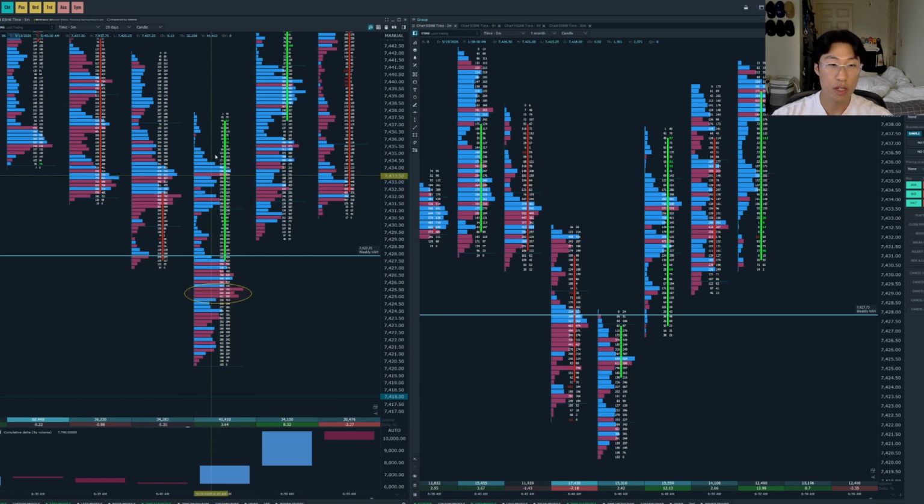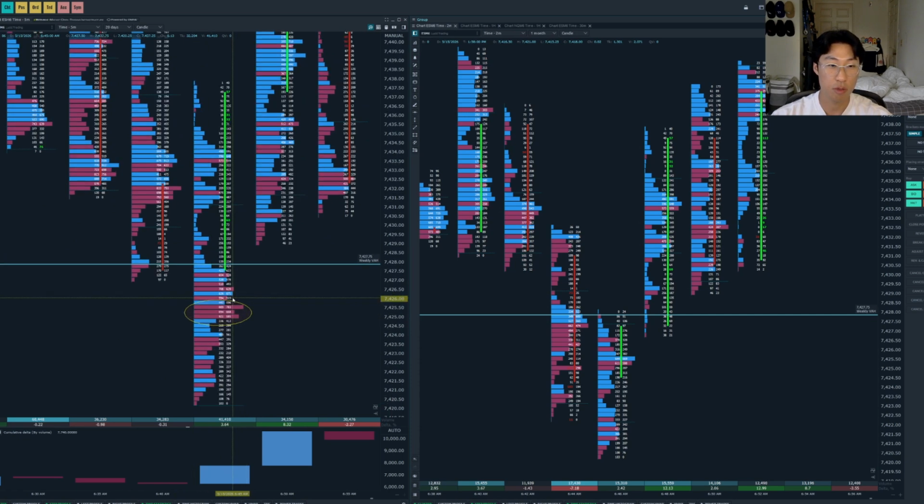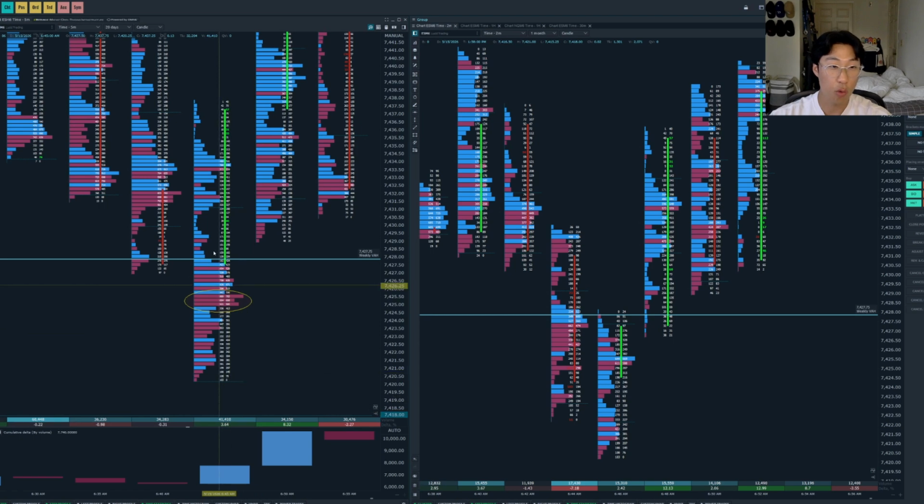And then normally we look for that next decrease in volume on the next candle, right? And the shift in delta as well. But we didn't need to see those confirmations because we already saw that there is a form of selling absorption here. And we had aggressive buyers step in here already.